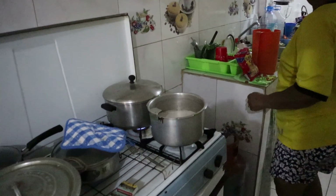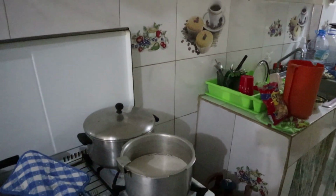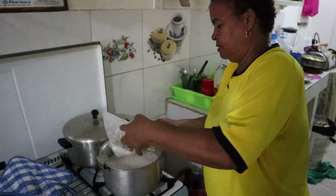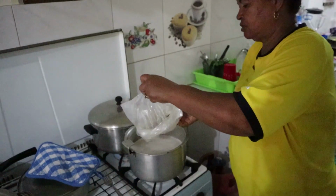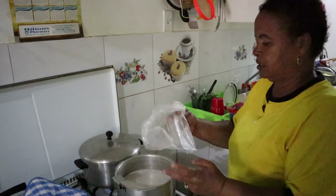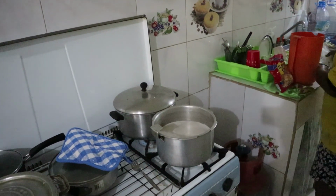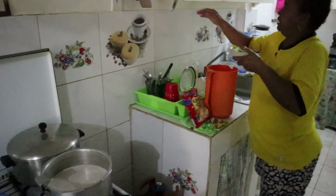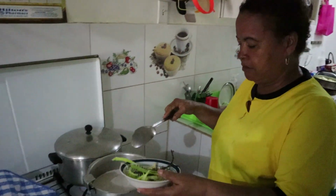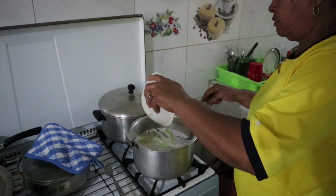Okay, okay. So I have a whole bag of gungo over here now. Where I'm pouring it in. And that's some coconut milk inside. We just cook the peas in the coconut milk. Okay. And then one bubble. And then I'll put in some thyme and scallion and garlic and make that cook.